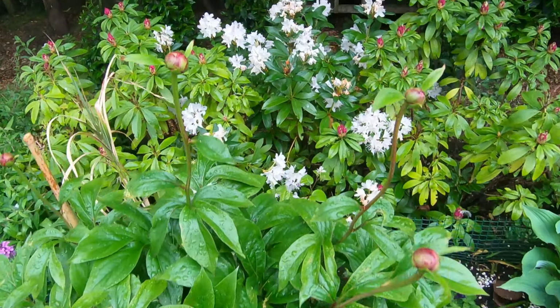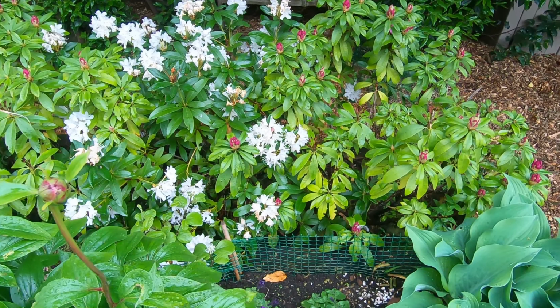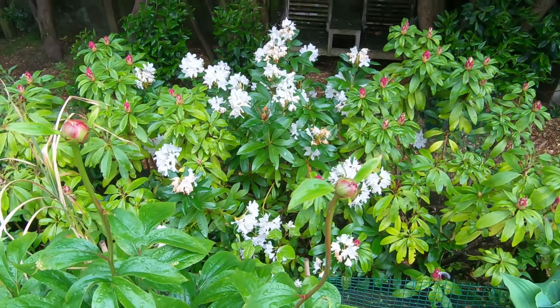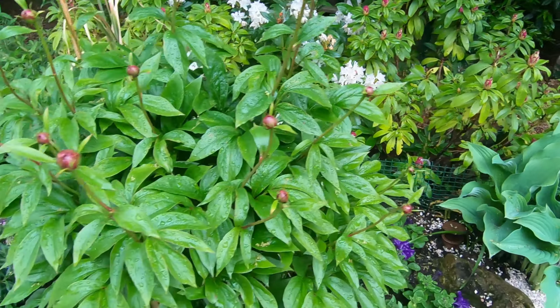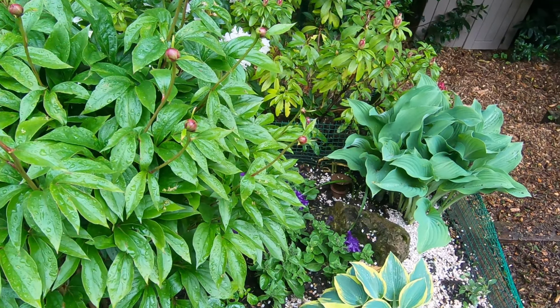At the back there on the lower terrace there are 3 rhododendron, 2 pinky cerise, and the centre one, which is out just now, a white. Can't quite remember the varieties of those, but yep, they're doing their best. But yeah, this bed's looking quite jam-packed and interesting at the minute.